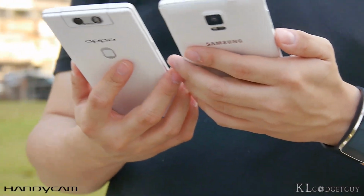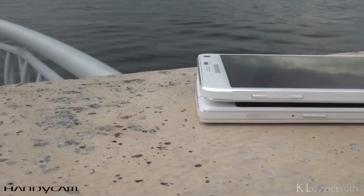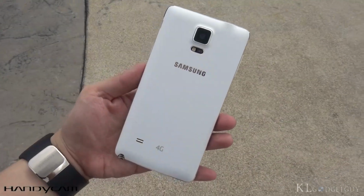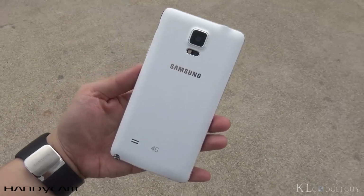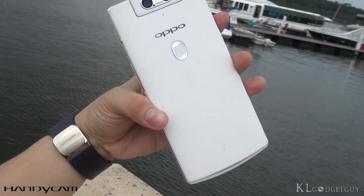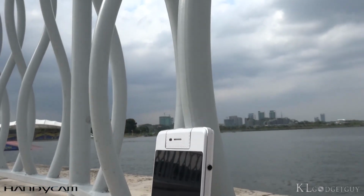While the beauty perception of the design is pretty subjective, I personally prefer the Note 4's slickness and smooth edges and its more refined faux leather back cover. The N3 has its own beauty, of course. It does feel much heavier and thicker than the Note 4 to play nice with the motorized camera module.